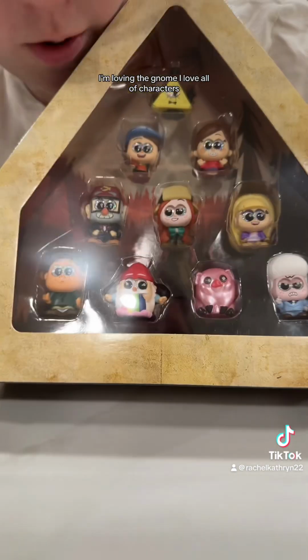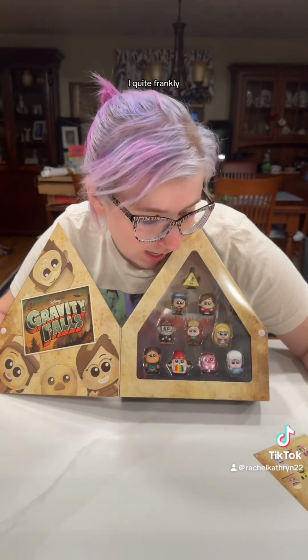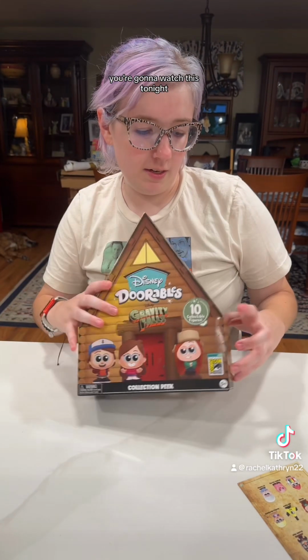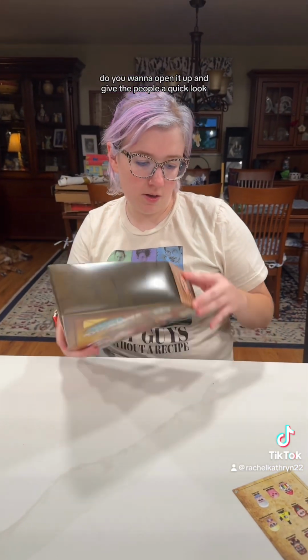I'm loving the gnome. I love all of the characters. Quite frankly, I love Gravity Falls. You can't go wrong with it. You're going to watch this tonight, aren't you? Probably.